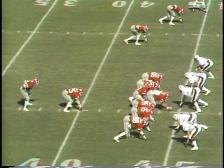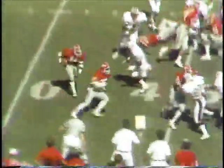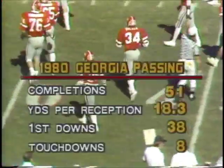First down, Bulldogs. Carolina man almost jumped, gets back in time. No flag on the play. The handoff or the pitch back to Herschel Walker. Walker is out close to the 46 before he is brought down. Andrew Province, a sophomore from Savannah, makes the tackle for the Gamecocks.